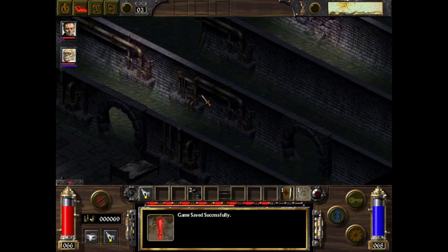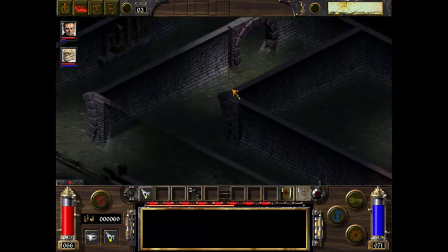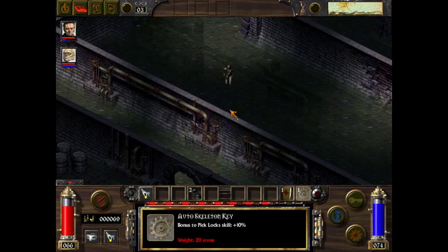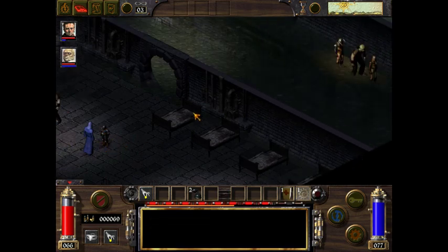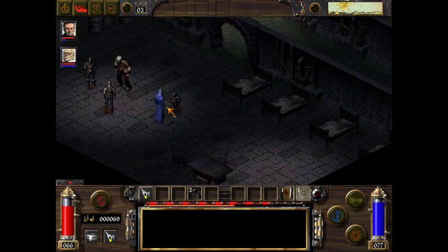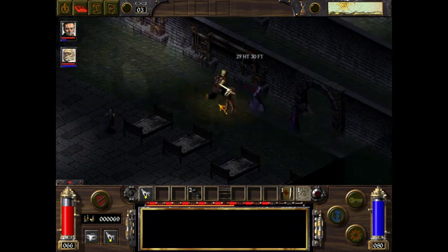Wait. What? What is all of this? I don't think I've ever seen this before. Are there people living down here? I've never really gone on an extensive trek through the Tarrant sewers before. So, look, I have a feeling they're gonna just attack me. But if there's a chance they won't attack me... Okay, no, they're gonna attack me.